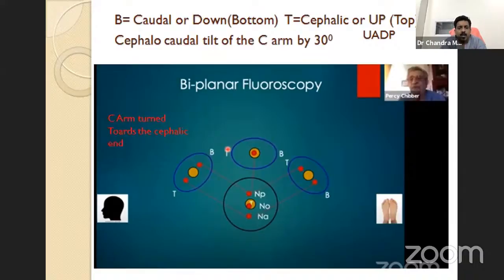Now some people will tilt the C-arm towards the head end. You punctured and you want to see whether the needle is anterior to the stone or posterior to the stone. If the needle is towards the head end, it is more anterior to the stone. So you come back, and come a little superficially. You will reach the calyx. You can keep the C-arm in the same head end position. Withdraw the needle and do a fine adjustment. Directly you will go to the calyx.